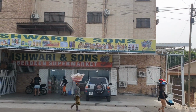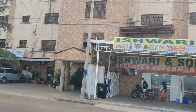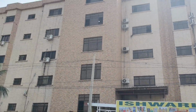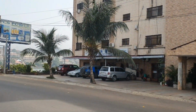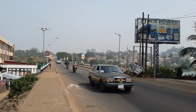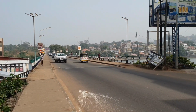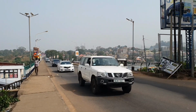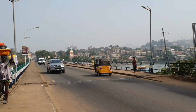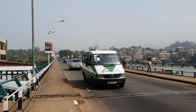But this is Ishwari and Sons. I think it's a supermarket. I think it is recently opened. And this is also another very nice building. So I'll try and have a shot of both sides of the bridge, and then we'll try and end the video. We are still here, almost coming to the end of the video.